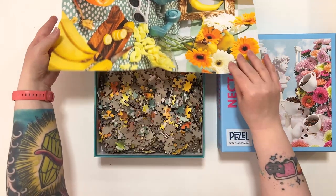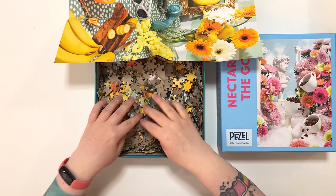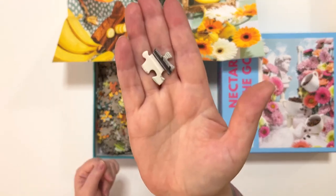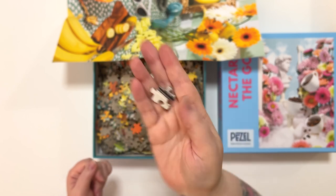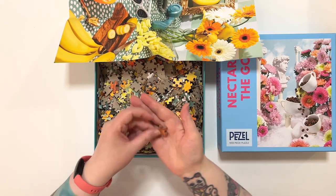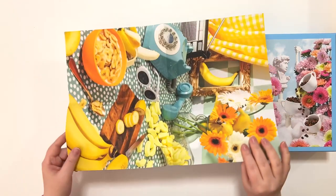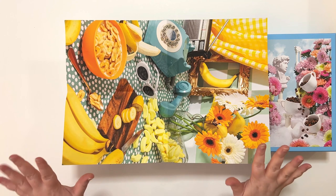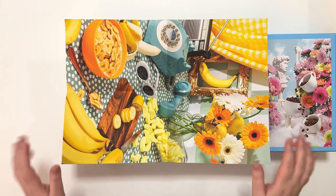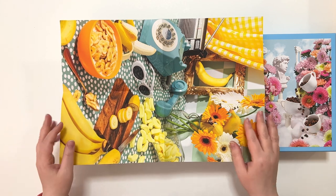If I look at the pieces, obviously I can easily see the tablecloth, but this piece, straight away I know that's from the radio, so that's pretty good. And then this one to me looks like it's from the chopping board. So I think it should be a fairly chilled, easygoing puzzle. We'll see. Without further ado, let's get into puzzling.